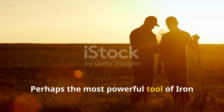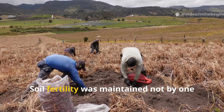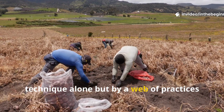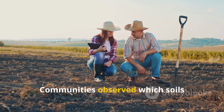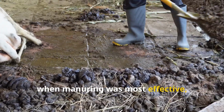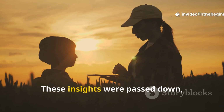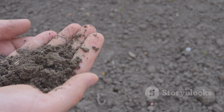Perhaps the most powerful tool of Iron Age farmers was shared knowledge. Soil fertility was maintained not by one technique alone, but by a web of practices honed over generations. Communities observed which soils supported which crops, when manuring was most effective, and how long land should rest. These insights were passed down, tested and adjusted through time.